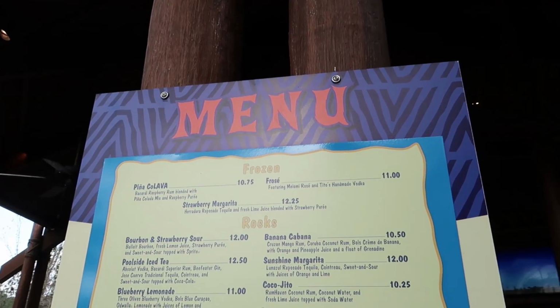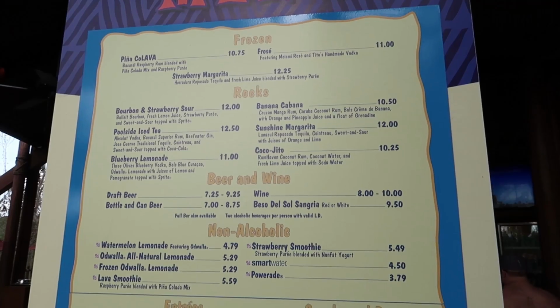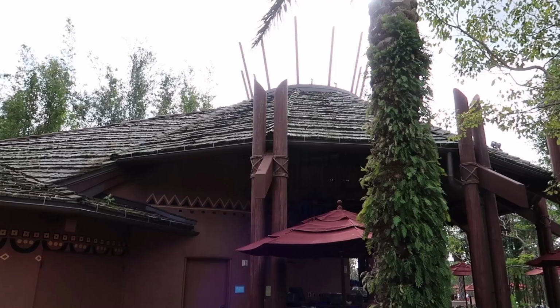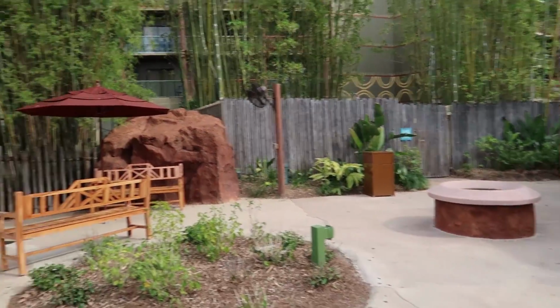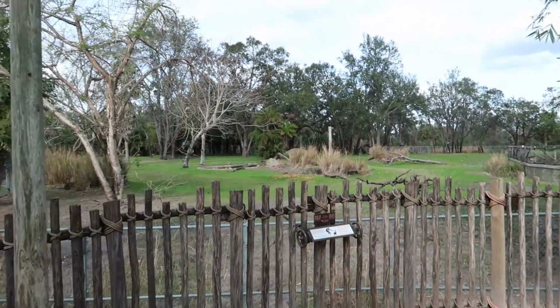Here's a quick look at the menu. Oh, it looks like you can get some food out here too. You can get a scented watermelon. Here we are on the backside of Maji, the pool bar. Here's where the fire pit is, where they do the s'mores. And there's a couple of little chairs over here overlooking a little area of the savannah.